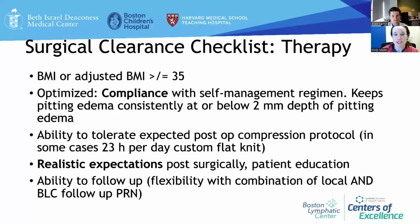Is the patient able to tolerate the expected post-op compression protocol? This is a big one because for the debulking, our post-op protocol is pretty significant. People have to understand that this is not an optional thing. The only way we can guarantee our post-op outcomes is if people follow the protocol, because we know that it works. So that's a big one for people to wrap their head around.